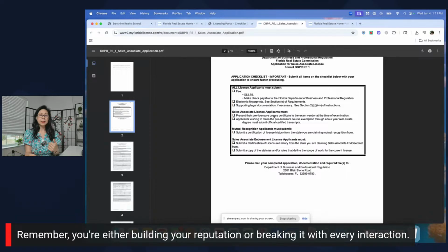You could print this and you could fill it out and you can mail it in, but it can also get lost in the mail. And whoever opens this envelope is going to have to take this information, which they hope they can read, and they're going to have to put it into the system for you, which can lead to an error or a delay. So my recommendation is you do this online.